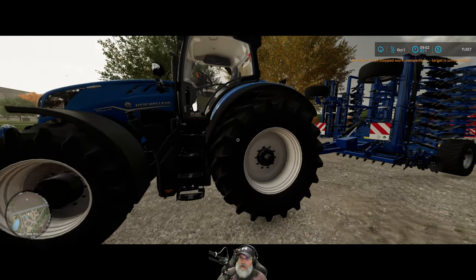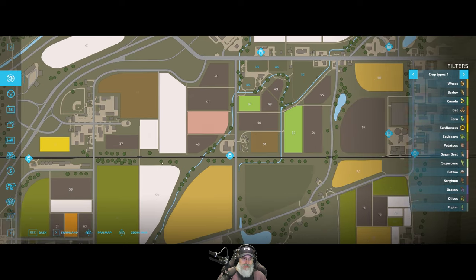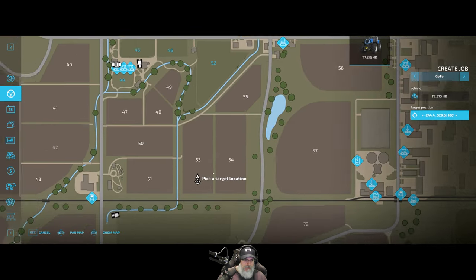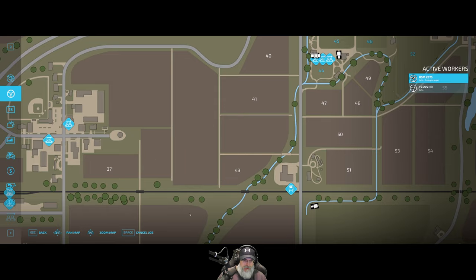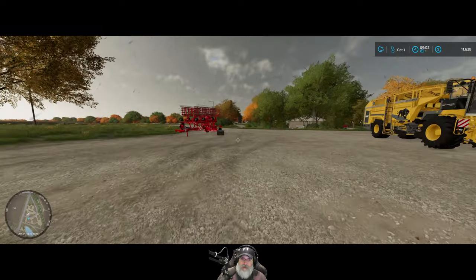What just happened? AI worker has stopped unexpectedly. Target is unreachable. Why is the target unreachable? I don't know. Maybe there's something in the way. All right, let's try this again. It still shows... Wait, create job? Let's see, what are you... You're going to 39. Okay, let's put them a little further forward here, just to get them there. That's good enough for now. There you go. Okay. I'll go over there and get them lined up before I actually start them on the work.